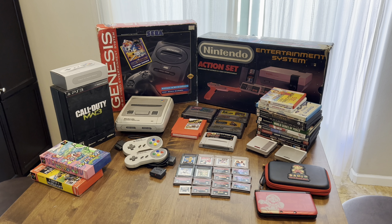We were able to pick up some pretty cool stuff. This Sega Genesis is complete in box. You can tell how beat up this box is. We'll go over it with a little unboxing in a bit. That's actually one of my first consoles, so I'm pretty excited to have that.